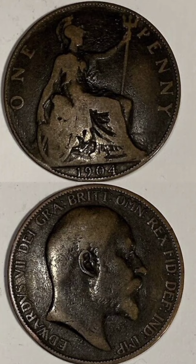And a coin like you see here, unfortunately, the Britannia is a little bit worn, but you're still going to get £3 to £4 for it. Super worn coins are only worth the face value.